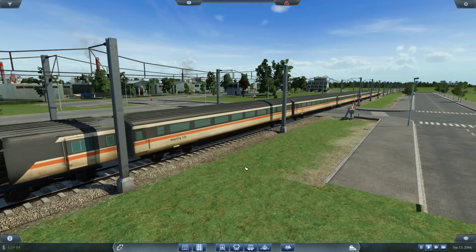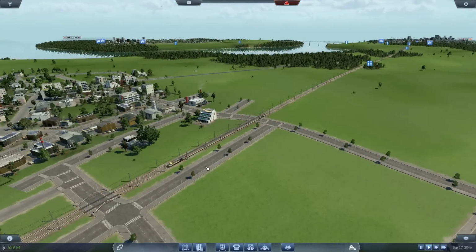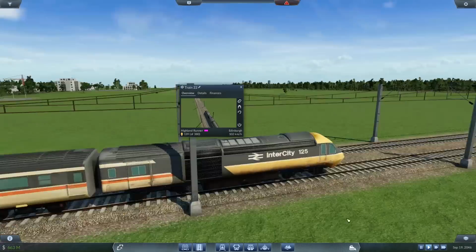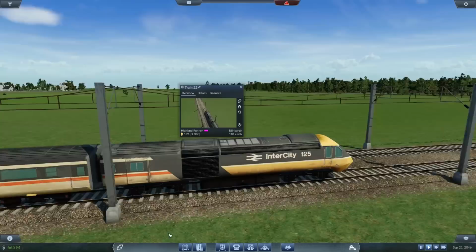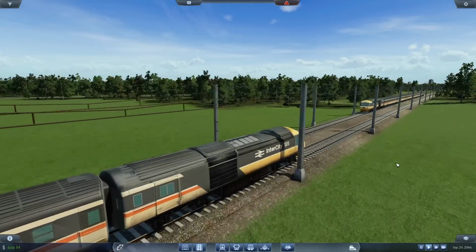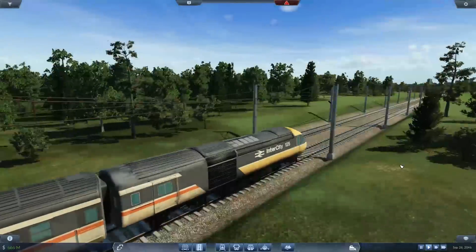That's pretty cool. In fact, that is pretty cool. I also like the fact that the default model for this is already pretty worn out. You know, it is pretty scuffed. It's like there was never a new one. And I don't recall ever seeing a new one of these, passing each other on their way to Bristol Temple Meads.